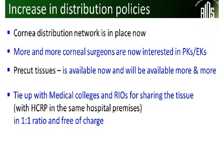That distribution policy, we know that cornea distribution policy is in work. EBI is working on it, and I have received the feedback that most of the surgeons ask for optical quality. They don't ask for therapeutic tissue. That means those who are in the CDS chain, they are doing only optical cornea grafting. But they have therapeutic patients. We know that therapeutic patients are more than that.